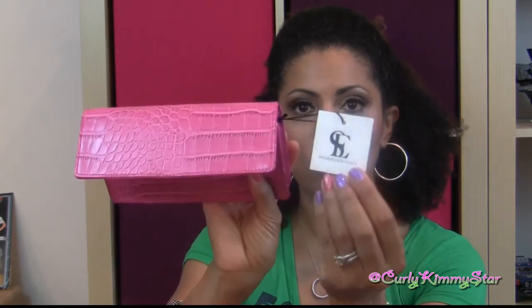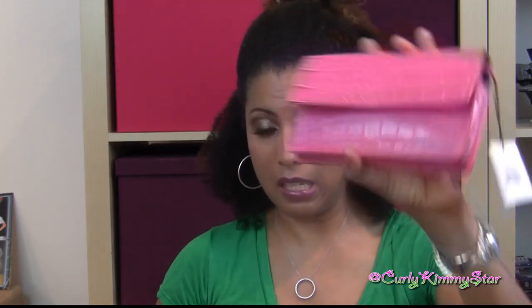First of all, look at the packaging. This is how I got it. The chains came all wrapped up, and has the little Snob Essentials logo here. It's really packaged really well. It came to me all nice like this.